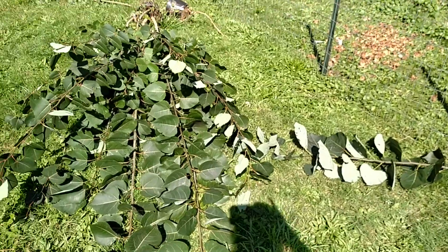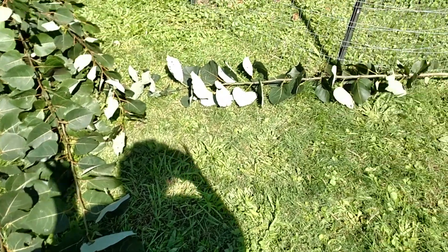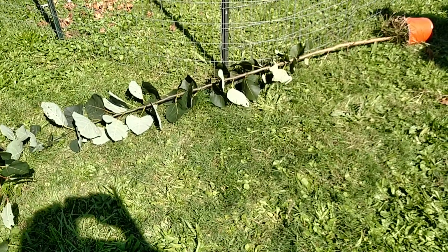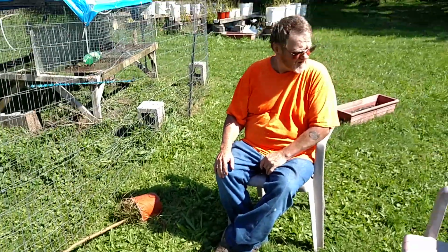And then this one, look how much growth we got in a year. But we know that we planted them because they were centered in the pot. And Clay had his surgery and things, so everything got set aside for the past couple of years. Because of all that stuff, I'm just starting to get things caught up.